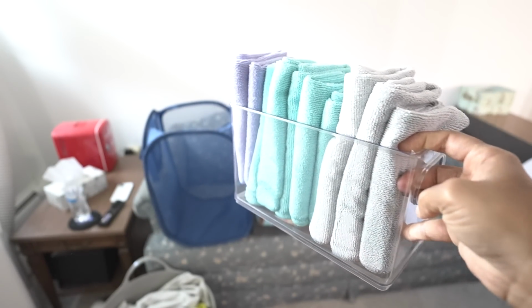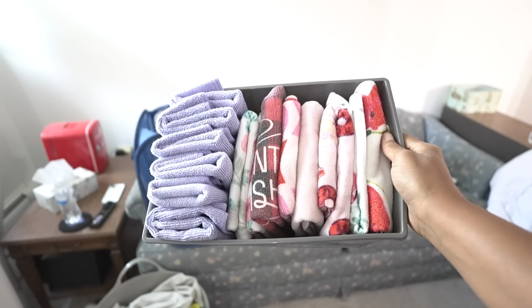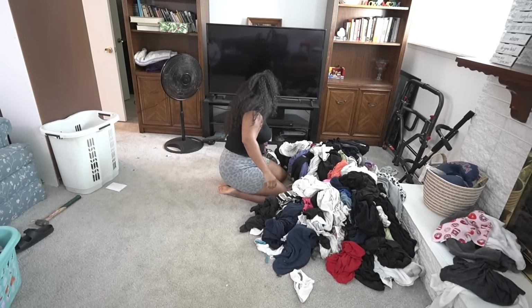Here's my little container I keep under the kitchen sink, stocked up and ready for cleaning. And then here's the one I keep in the half bath here in this level for cleaning and swapping out the hand towels.